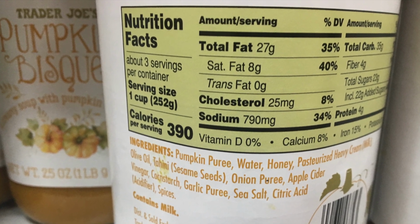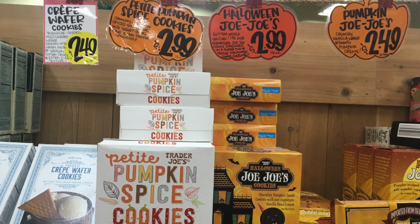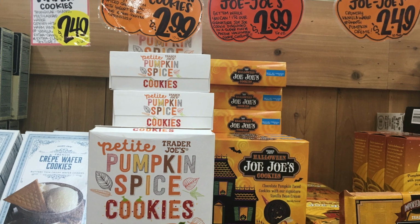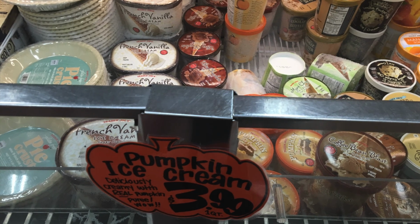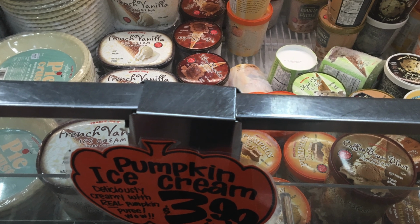Pumpkin bisque. Cookies, pumpkin spice cookies, and Halloween Jojos and pumpkin Jojos. The pumpkin spice cookies are good. The Jojos I'm not a huge fan of, but a lot of people love them. Pumpkin ice cream, it's amazing. And if you see its friend there, coffee bean ice cream, that is also really good.